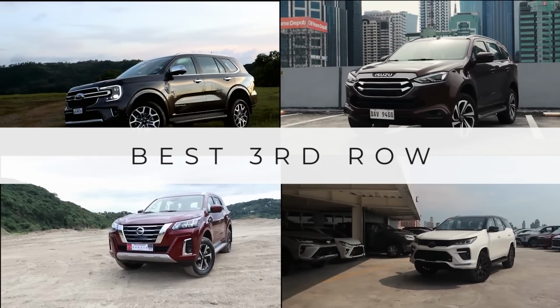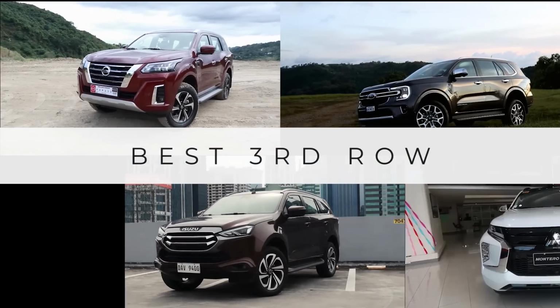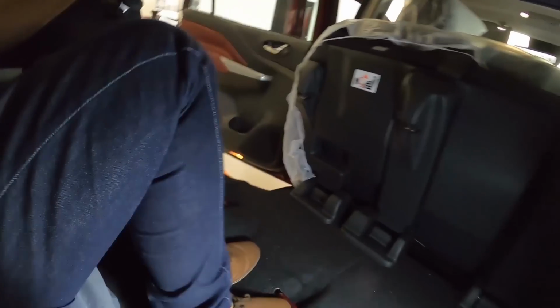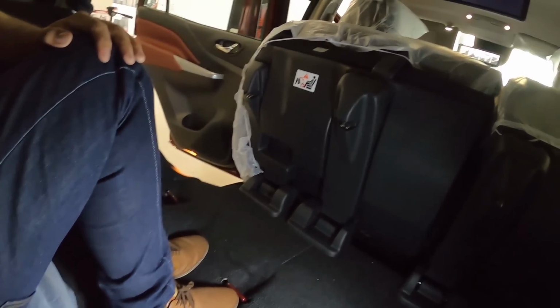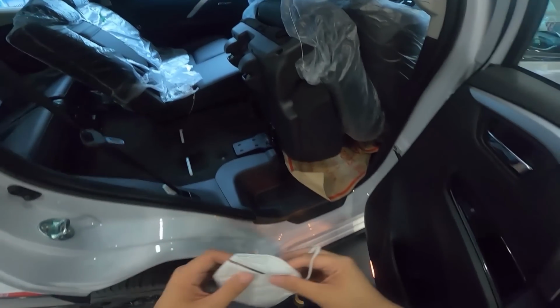The third row seats of most PPVs are really meant for smaller adults and kids. However, some are more spacious than others. I don't fit in the Fortuner, not unless I slouch or bend my neck a little bit. The Terra's headroom is okay, but the flooring is too high. You also get a lump on the side of the flooring, so it's hard to position your feet properly. For reference, I'm 5'8". My proportions are pretty unusual though. I have a pretty big head, so I need more headroom than legroom than most people.